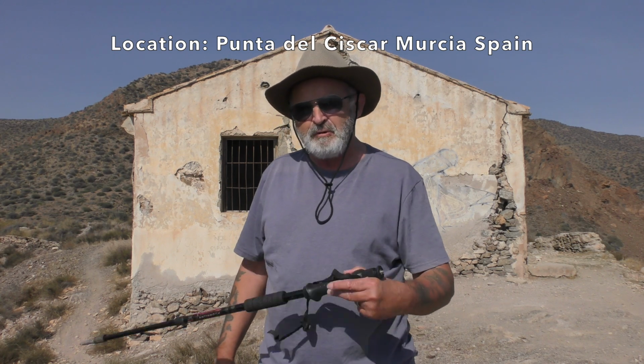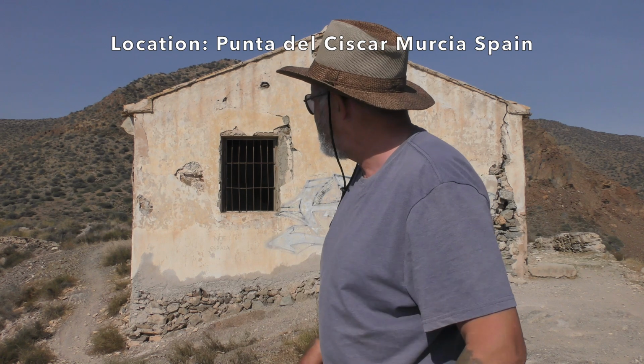Been going along this coastline here, and I've been here before. This is an old build. I thought it was a restaurant building. It's only gonna be a short vid. It could have been a customs house at one period, because there's nothing on here, but the tracks go on for miles, so it's a bit out of the way, admittedly.